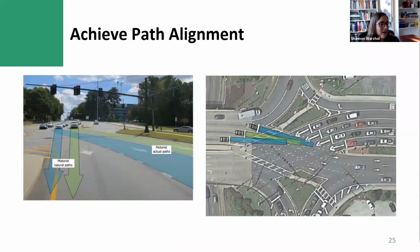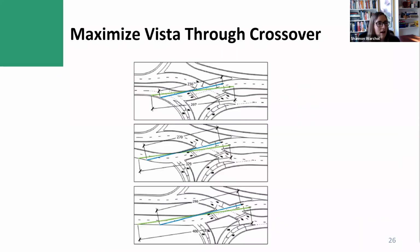Similarly, we think path alignment, and this really gets back to those tangents in the crossover, to avoid path overlap and to send your drivers down the correct approach as opposed to heading wrong way. That achieving path alignment is critical. So we talk about that. And then maximizing the vista through the crossover. So the longer that distance is from where they are at the stop bar heading into the DDI, the further they can see down the road, the more likely they are to be drawn towards that correct approach of the crossover.